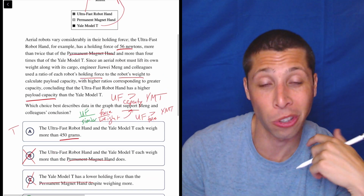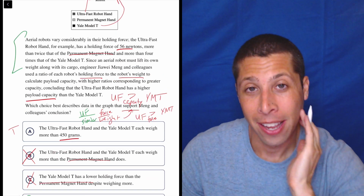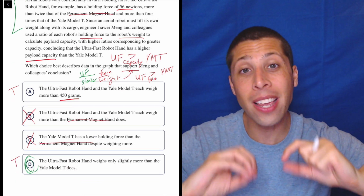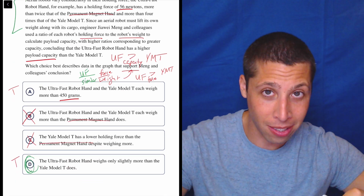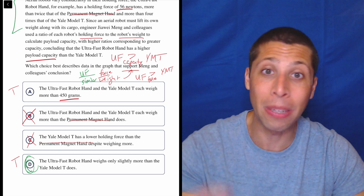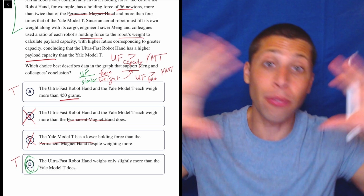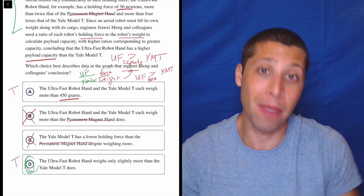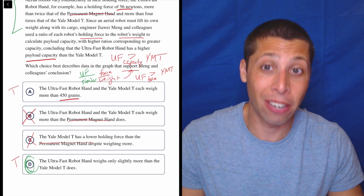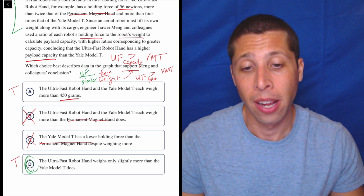They told us all about the force in the paragraph here, right at the top. So what we're using here is we're saying that because they have similar weights, it's the force that's going to matter. And so the capacity will be different because we're dividing different numbers by the same number. I don't like this question because that's a lot of math for a reading question, but there it is. That's kind of what we're supposed to do here.